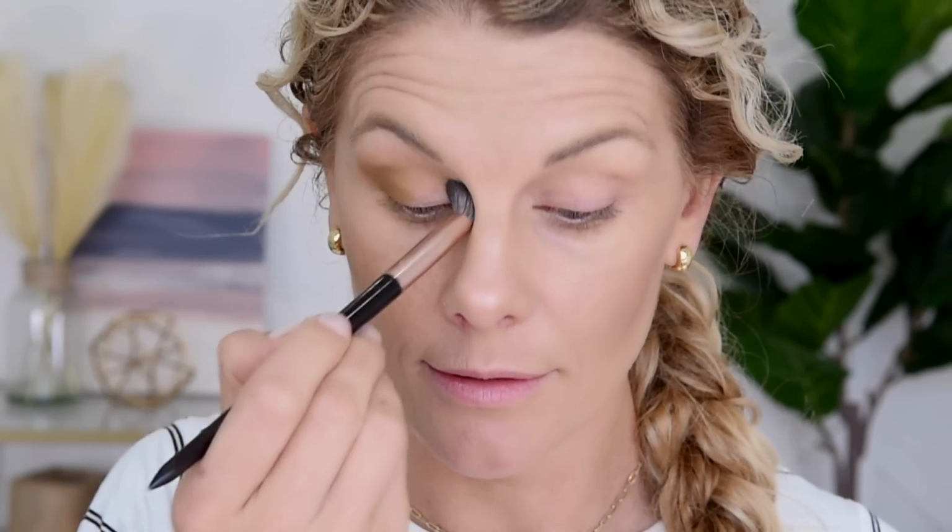Okay, that is a bold shade. Much more bold than I was thinking it might be, which is very common. I should know better by now. Natasha Denona shadows are very pigmented, but very cool. I like that shade a lot.